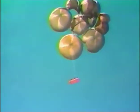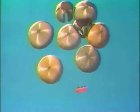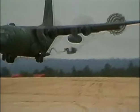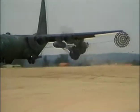LAV also proved well-suited for airdrop missions. It takes an impressive set of parachutes to land a 12-ton LAV safely. Another approach to rapid insertion of armored vehicles in a landing zone is LAPES, for Low Altitude Parachute Extraction System.